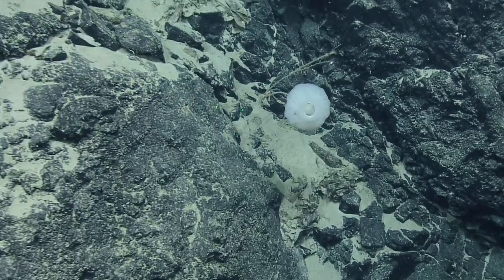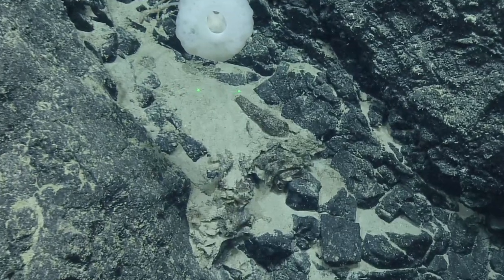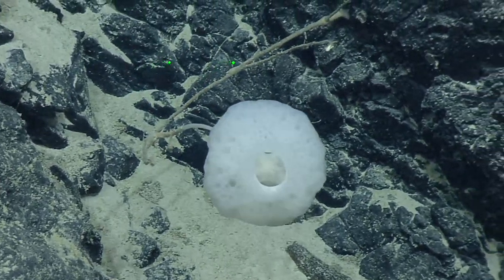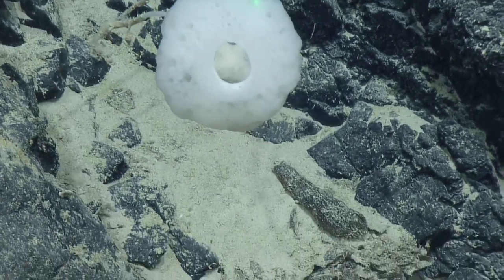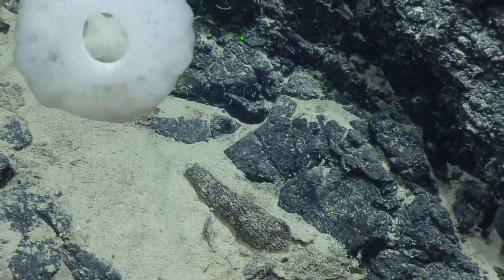That looks like a euplectelid sponge. I believe you are correct. I'm not sure if it's one of the target species. It looks a little bit different than the target species. But these structures that they form are just so striking. Absolutely. They're so beautiful, too.